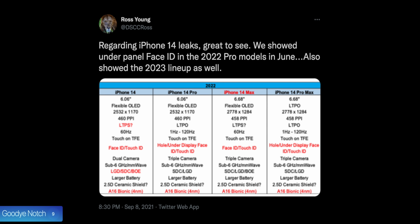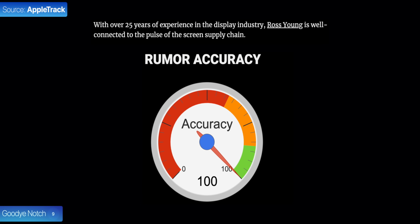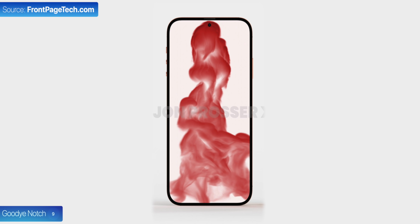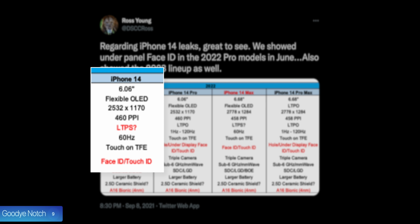This info was then backed up by display analyst Ross Young, who so far has a perfect 100% track record, and we've also seen this in John Prosser's and Ian Zalbo's render, which was based on a few images and schematics that they've allegedly seen. From Ross Young's table here, it seems like he wasn't really sure if the iPhone 14 would have Face ID or Touch ID or both.